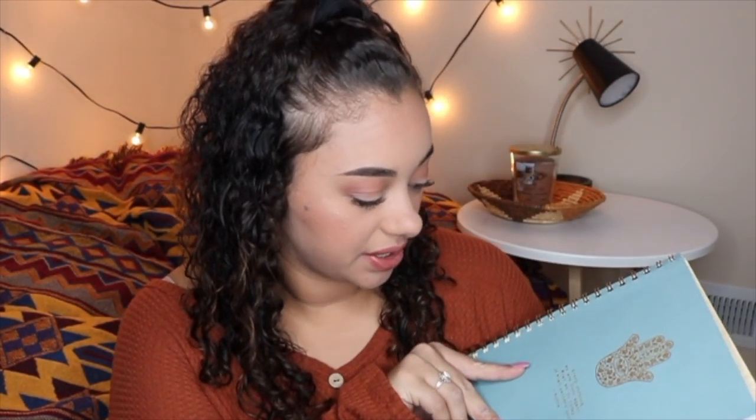Next, I just have this little notebook here. It just says, "Every morning we are born again. What we do today is what matters most," and it says Buddha, which I absolutely love. I just love what it says.